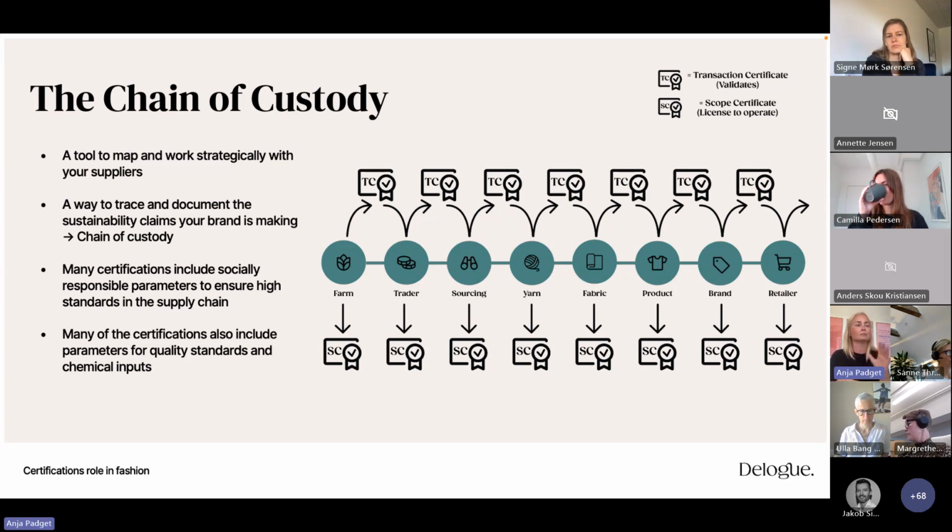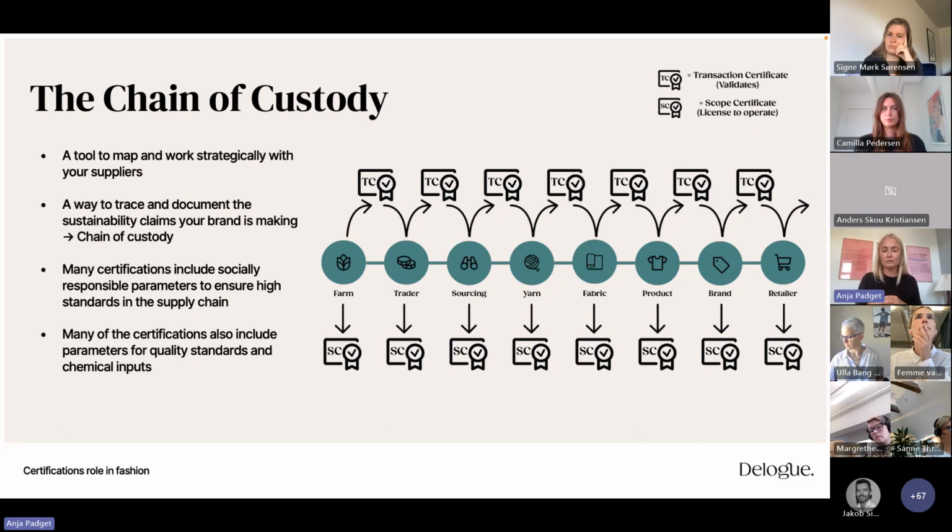So the chain of custody, as it's pictured here, you can see that there are all of these links from farm to trader to sourcing to yarn and so on, all the way up to the retailer, all the way up to the brand, which would be the one that most of you would be, where you have to be certified as well. So the bottom line is what's called the scope certificates. The scope certificate is what's known as the license to operate. So this scope certificate is what you have to have, yourself as a brand, but of course also producers, the garment sewing facilities, the fabrics, the yarns, and so on. All of the links in the supply chain need to have these scope certificates for you to be able to, in the end, be certified and work with certified materials yourself.